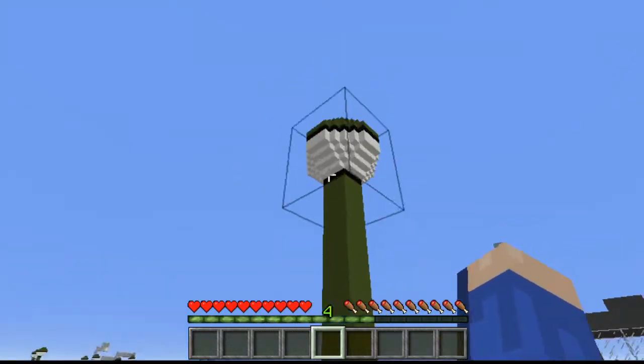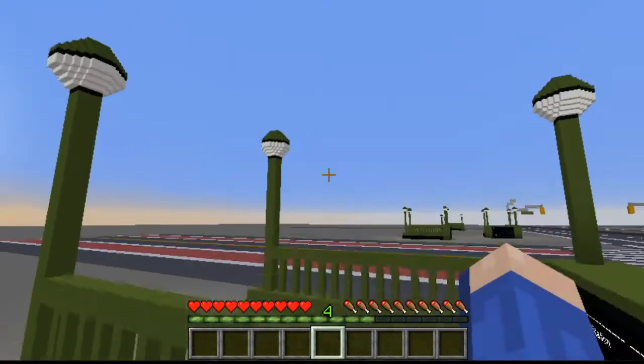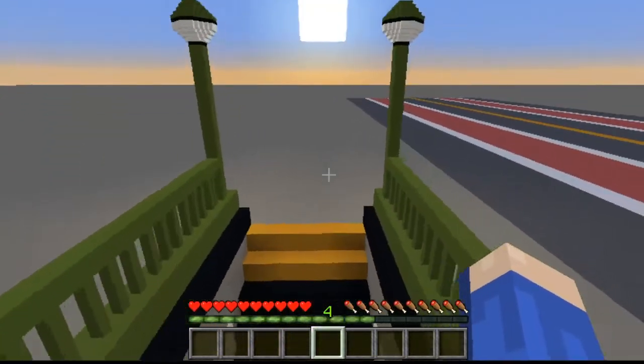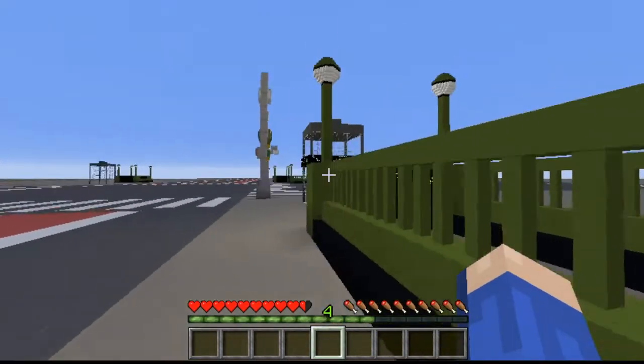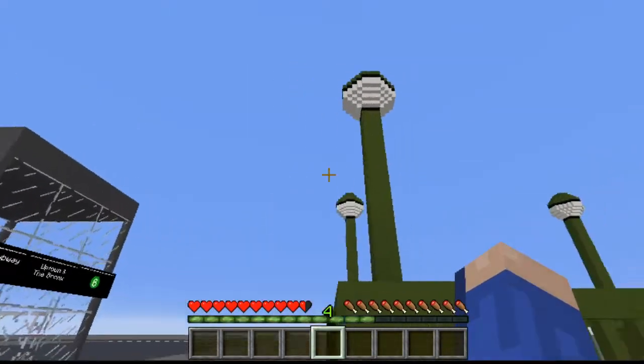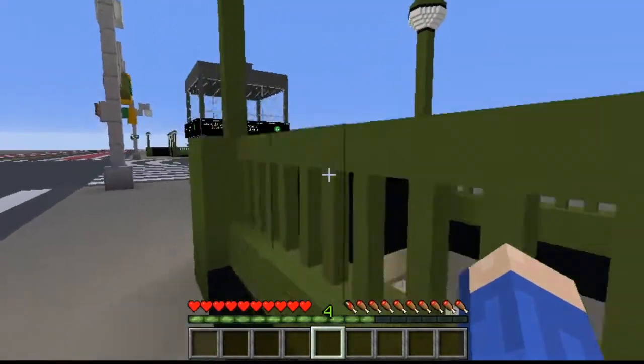The new subway signs, which were created by WebSoak, are at literally every subway entrance that exists in New York. Wait, what's going on? Okay, and I just hurt myself. That was weird. And they do light up in the dark, so that is pretty cool if you ask me. And we have the new fencing here as well.